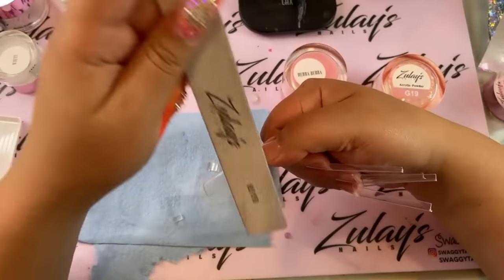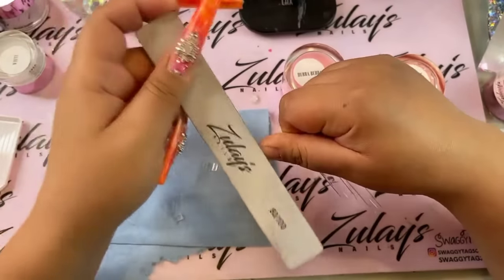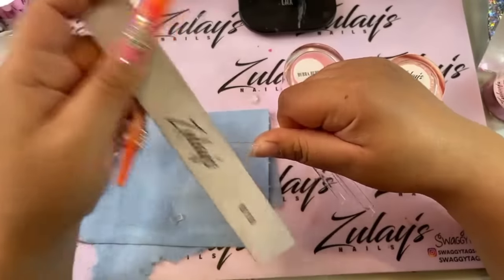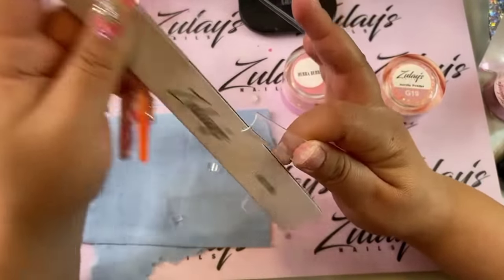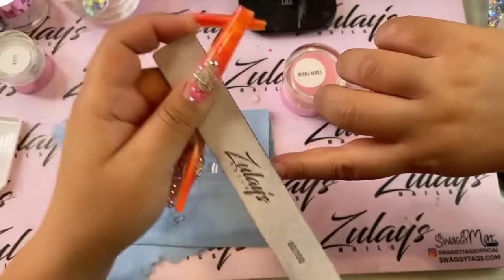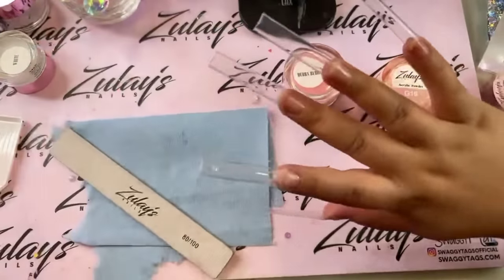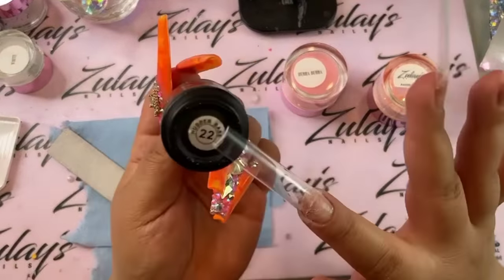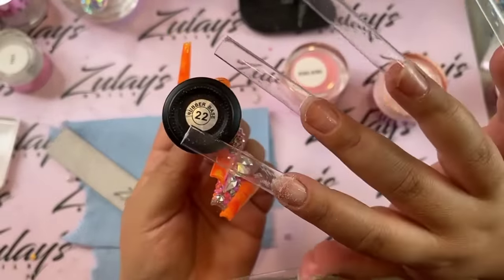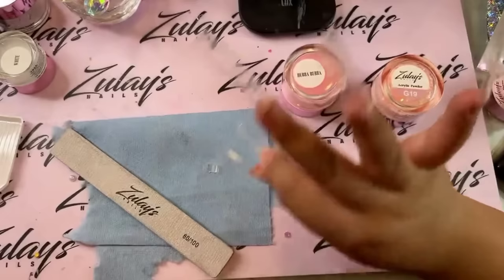I'm just gonna blend my nail tips a little bit. So I have rubber base coat on my natural nails. I didn't vote. I never seen the poll. What's on the nail bed? So I put some rubber base coat on my natural nails. I put a layer of clear and a layer of rubber 22, which is just like a really sheer nude.